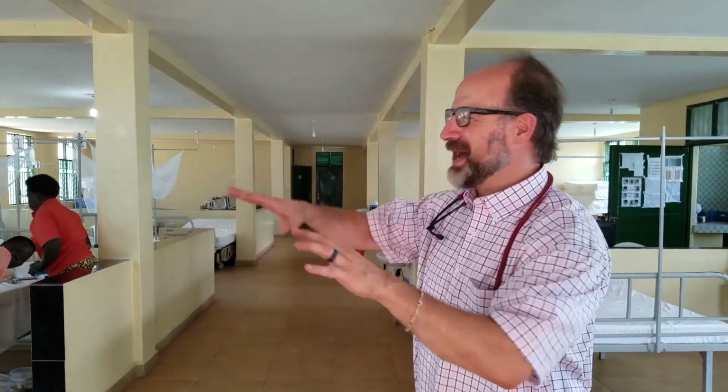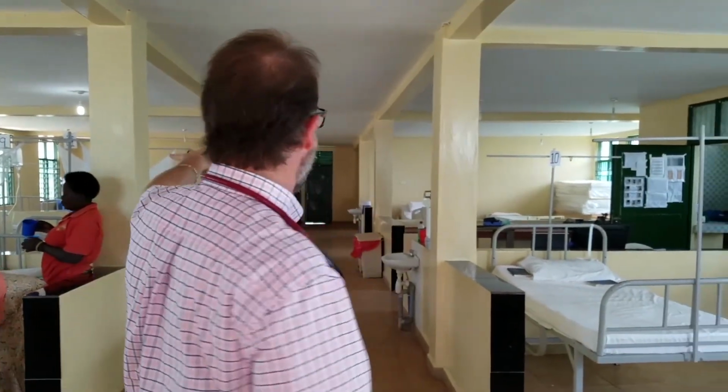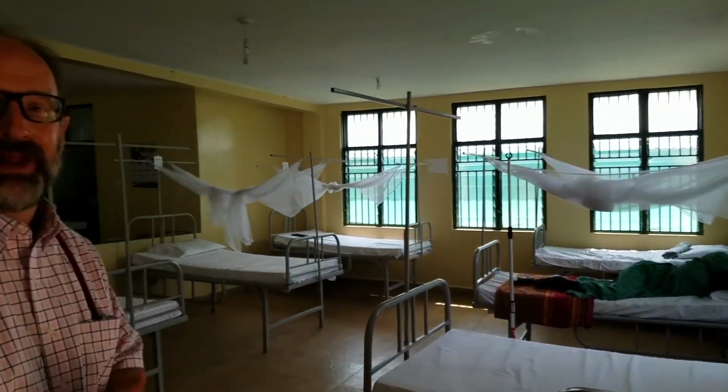It's not the U.S. style of individual rooms. It's more the ward system. But we have a nurse's station in every ward, and then 5 chambers that can house 6 beds in each chamber. Nurses are excellent here, hardworking, and do a great job. So we'll move on out.